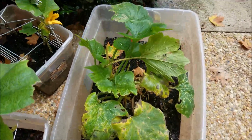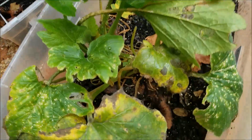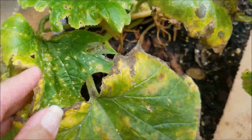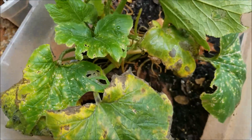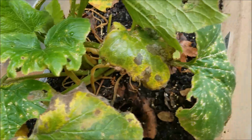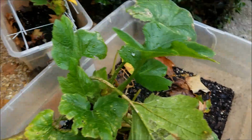I think my zucchini plant has about had it. It has stopped blooming. I'm thinking I might try to trim all of these woody leaves and leaves that aren't looking so good. It's not going to leave the plant a whole lot, but we can see where we can go from there. But if you look underneath, it's not really looking very good.